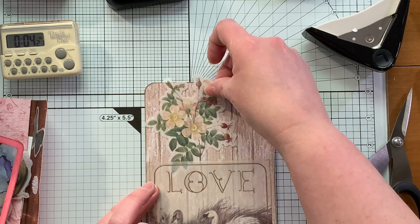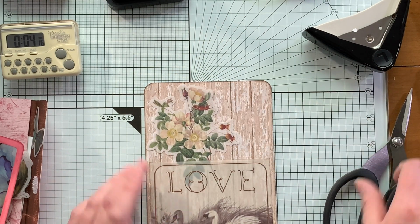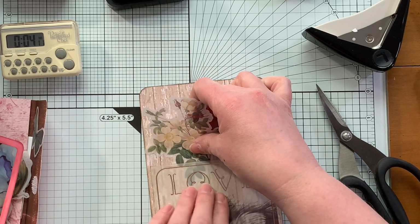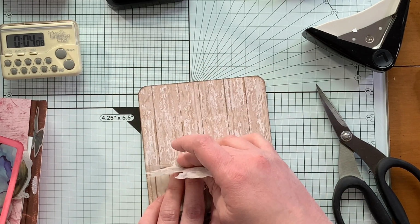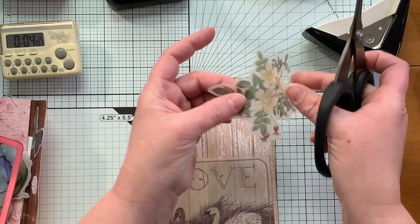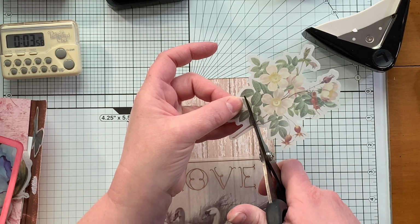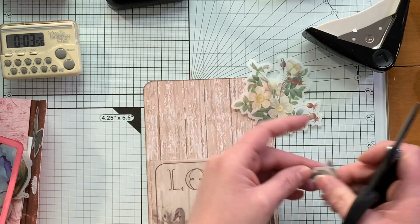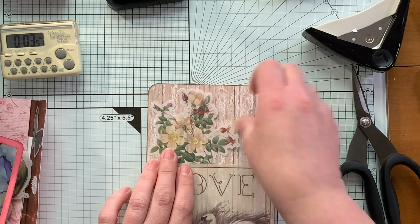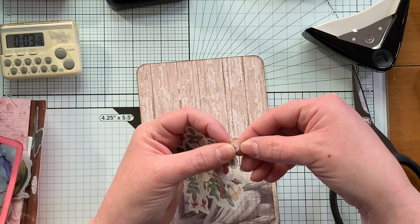Maybe I'm gonna cut it actually. I don't actually want it to be underneath the pocket, so I'm just going to cut it. Like that. There, I think that might be pretty. All right, let's see if we can get the backing off.